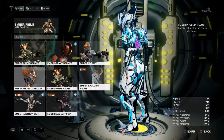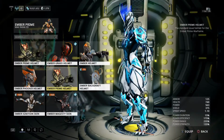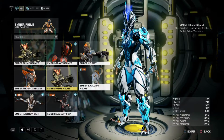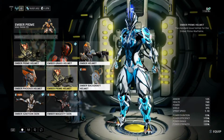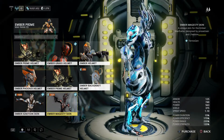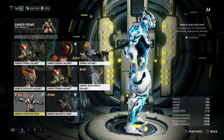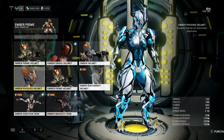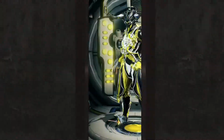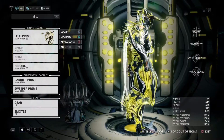As you can see, I prefer the Phoenix helmet over pretty much anything else. It doesn't look too bad, but I prefer that. I have 2 of those. The new skins do not look bad at all. Like, I may revisit her aesthetics because that looks really, really good. And at number 7 we have Loki.